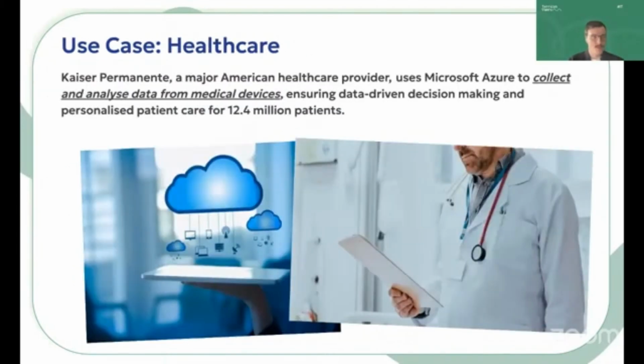Second one, healthcare. Kaiser Permanente, a major American healthcare provider, use Microsoft Azure. With Azure, they process data from medical devices to provide personalized patient care. This approach helps improve data-driven decision-making for over 12 million patients.